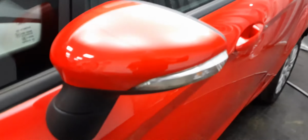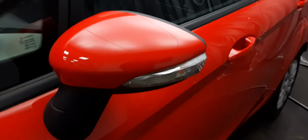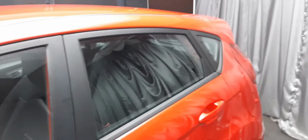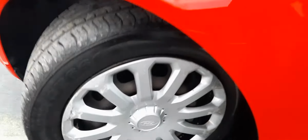We've got our gloss red. There we go, our gloss red wing mirror with a safety indicator as well. And it's just red. Absolutely all red, everything red everywhere, like the fires of Dante's Inferno. It's coated in red all the way across.